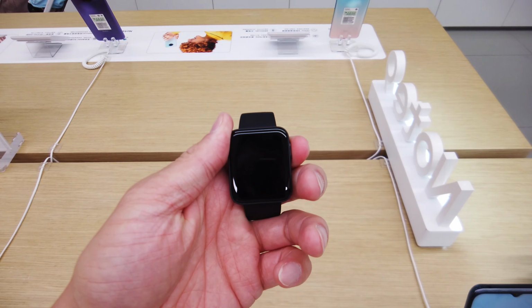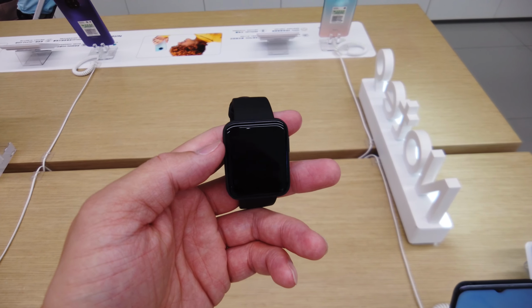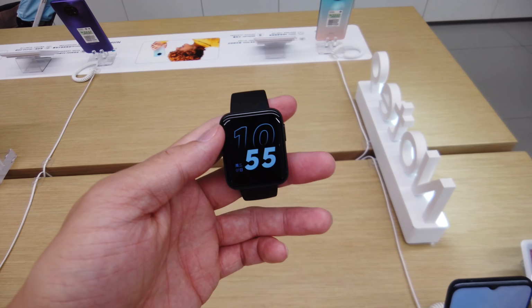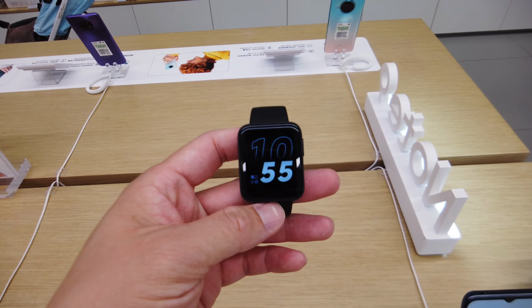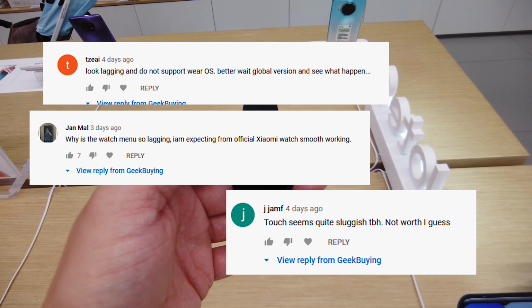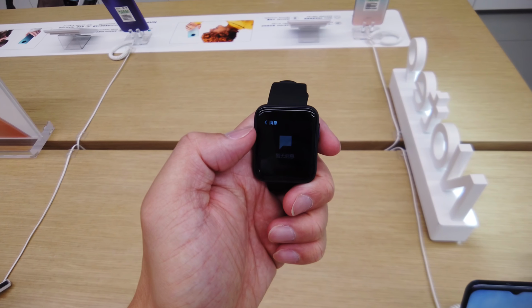Redmi Watch. I also did a review about this. Not quite a review. I actually have purchased an official unit, and it should arrive in these 2 days, and I will do an in-depth review. Many people complain that the gesture is sluggish. So I'm here to test. Bluetooth, notification.